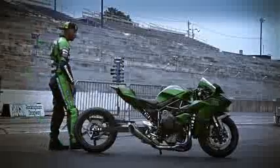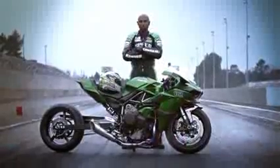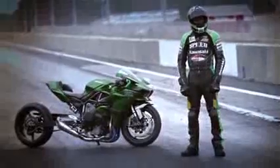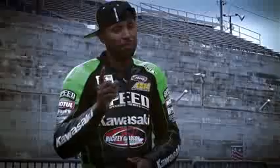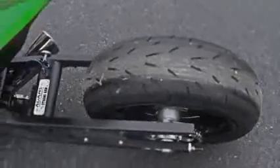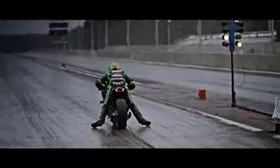We're back here at Rockingham Dragway. After 30 days in the shop, this is what we've come up with. My custom H2. Some of the modifications that we've come up with at Adams Performance, most essentially the Adams swingarm, the Strongarm, and we have it extended back from 56.5 inches to about 67.5 inches. The length of this bad boy is gonna play a big role when I leave the starting line.